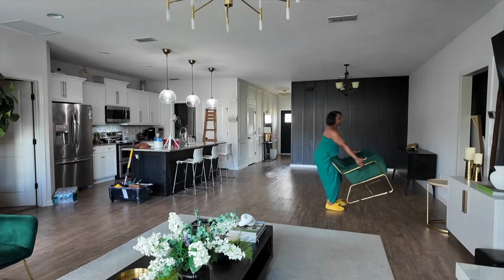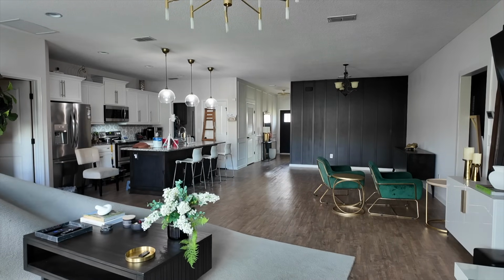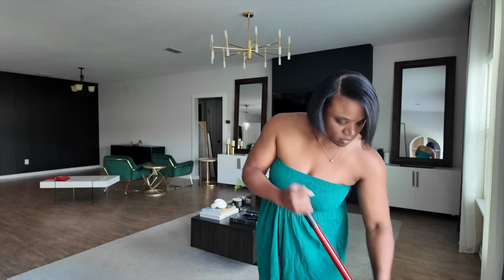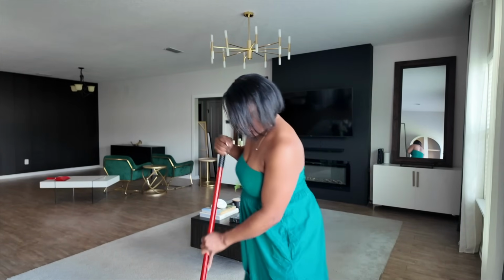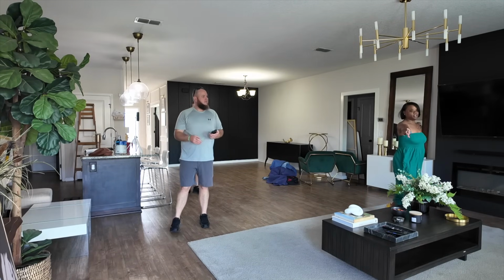Now, we have been waiting over a month for our furniture. I'm excited. Today is the day. We ended up finding our couches and dining room set from a company here in Jacksonville called Jack's Furniture Co. They're located on Atlantic Boulevard. They have great customer service. They have great options there as well. But we did have to wait a month for everything to come in and be delivered.